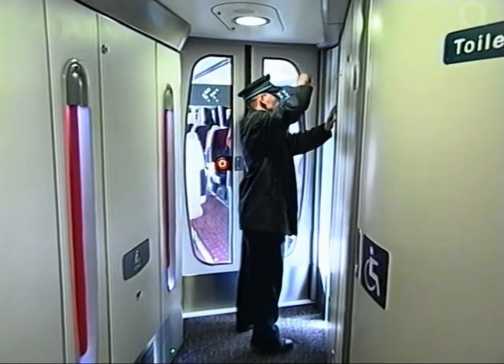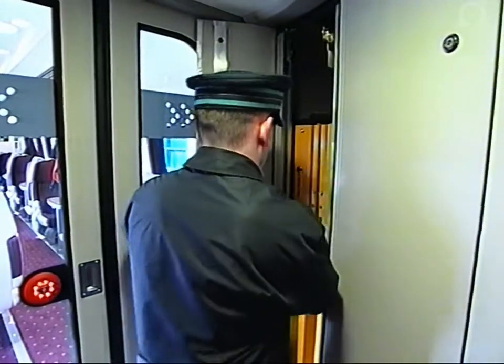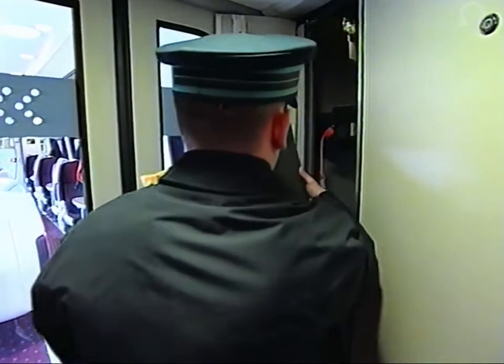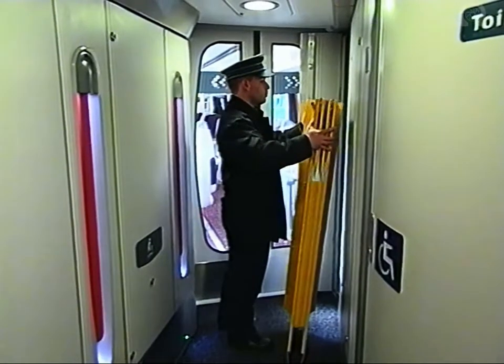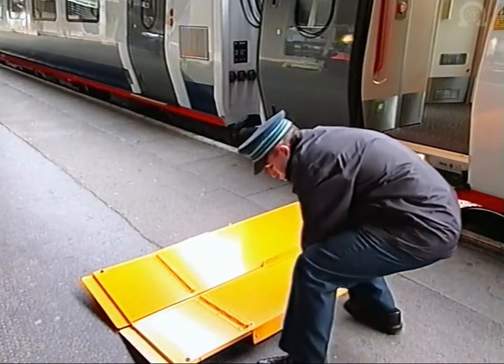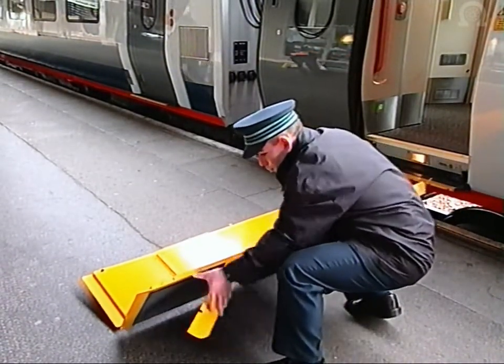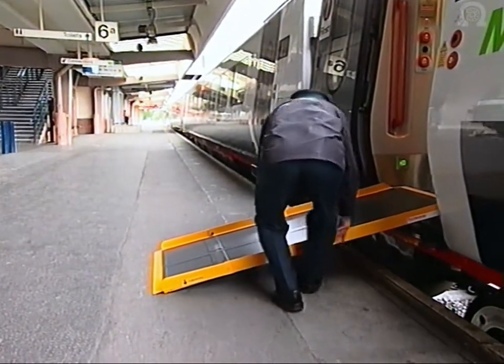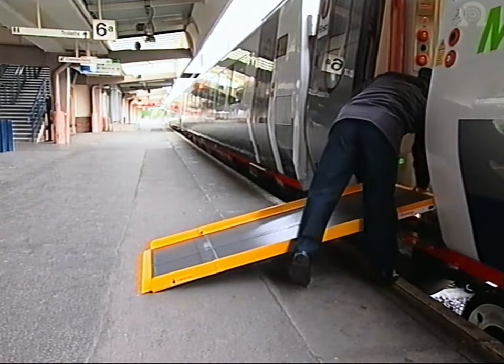A wheelchair access ramp is stored in this cupboard, next to the universal toilet. The ramp folds up so that it occupies very little space. To use it, simply unfold it, fasten the latches securely, and ensure that the securing pegs are correctly positioned in the locating holes in the doorstep.